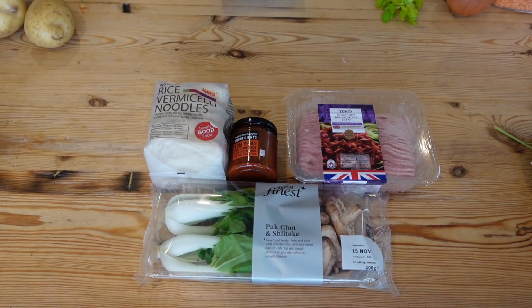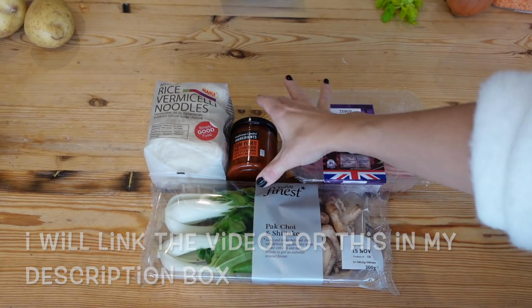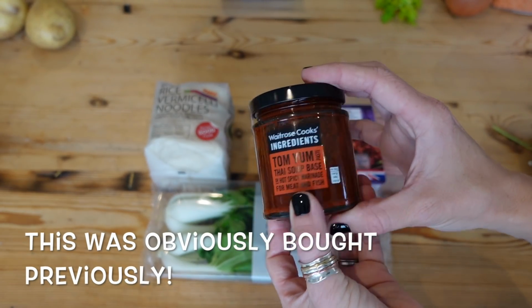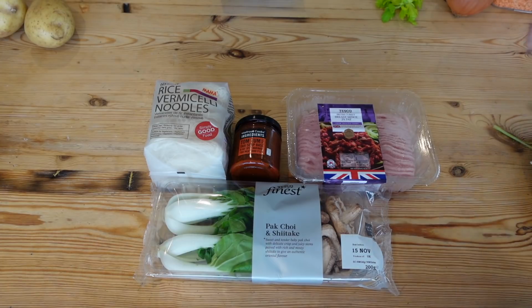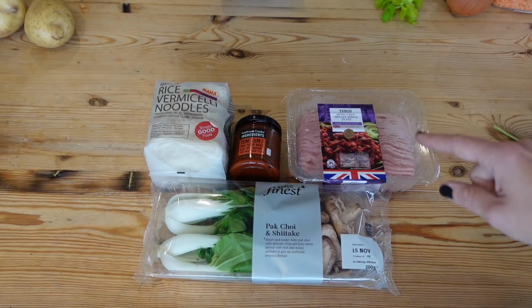So for this meal, this is going to become a tom yum soup. This is so good, and I always make sure I have one of these tom yum pastes in my cupboards. This is such a good soup, guys. You feel like really cleansed when you eat this, and even my kids love it as well.